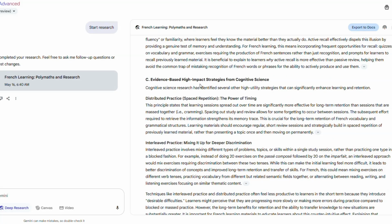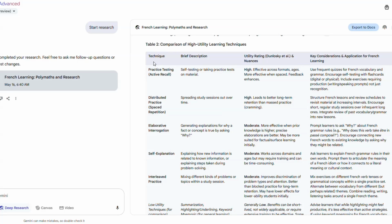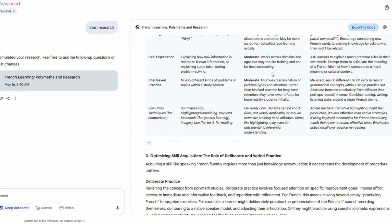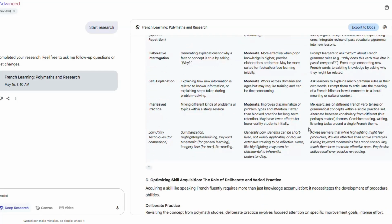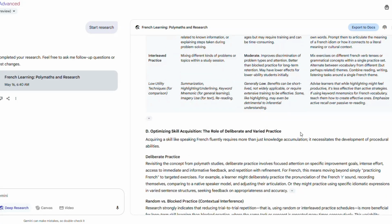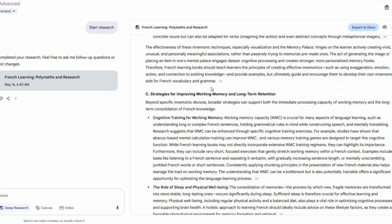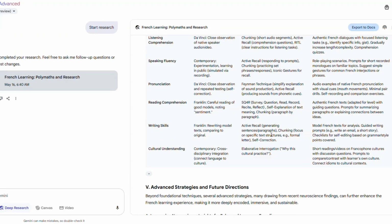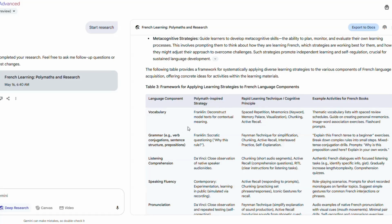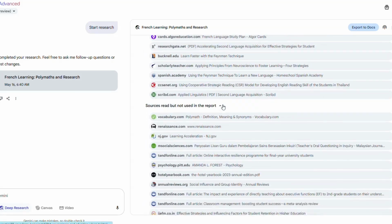Here are some evidence-based high-impact strategies from cognitive science. And we can go through here. We have the technique, the description, utility rating, and key considerations. All of this can be helpful. Each one of these can be a different chapter in the book or just a different lesson in the book. Here we have optimizing your skill acquisition. We have lots of information in a very short and simplified version to make it easy to put into the book. Here is a bunch of sources for this information.